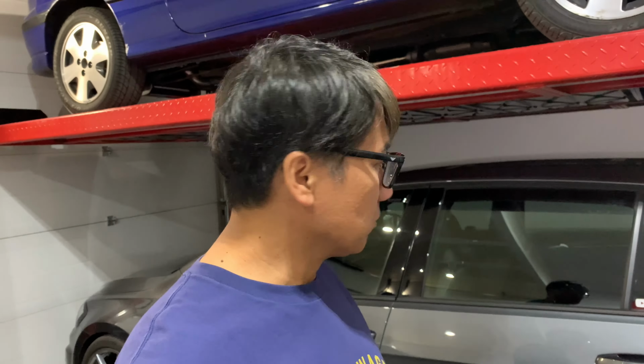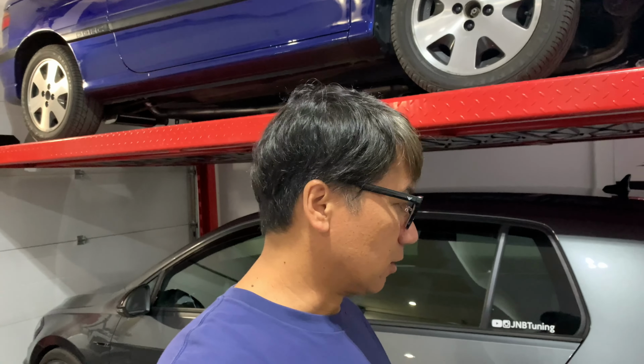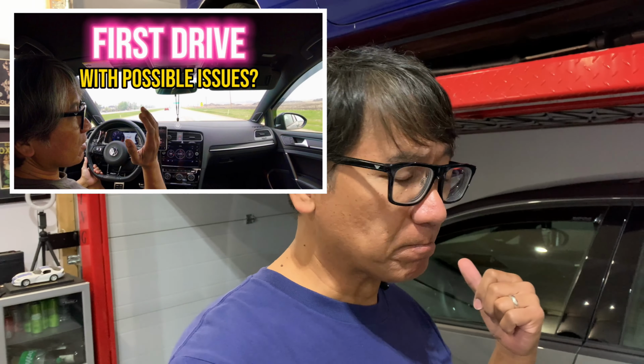Well, I'm having some issues with the DSG shifting here. Basically the transmission is a little bit jerky in this case, especially on the third gear and the fifth gear. And also when it does downshift when you are stepping on the gas, and if you want to go fast, that is. And if you guys haven't seen that video yet, please check that out on the channel.